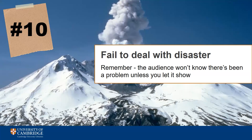Try and test out the tech you'll be using, if at all possible, and get a feel for the space you'll be presenting in. Finally, remember that the audience often won't know something's gone wrong unless you let it show. They haven't seen your presentation before, so they don't know if you forgot to say something or if you missed out an element. The most important thing is how you handle things. And if all else fails, at least find out where the exits are so you can make a quick getaway.